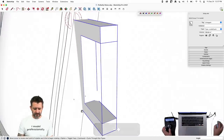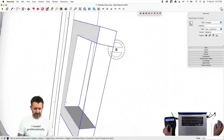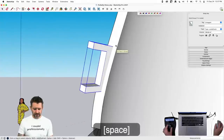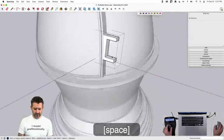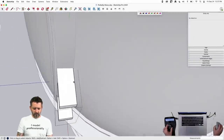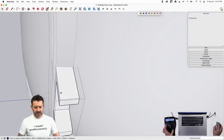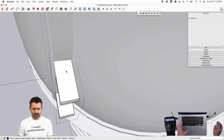I'm going to move it this way, twist it this way, grab this end and bring it up to where it would meet there. There we go. Like that. And then whenever I have to put a full round over a shape like this, here's what I usually do. I don't try to do it at the end because it's impossible.